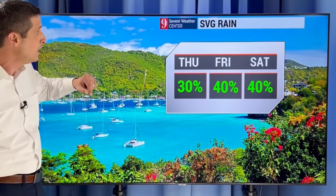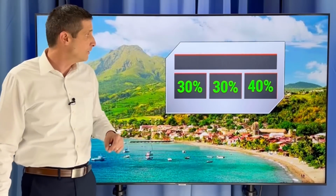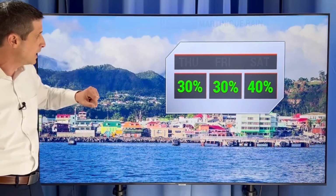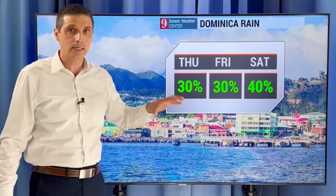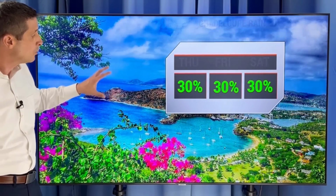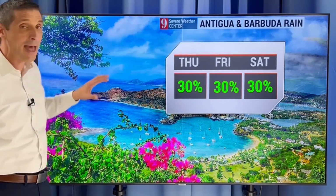Rain chance will be picking up, just depends on how far north some of the rain gets. 40% chance tomorrow and Saturday, St. Vincent and the Grenadines. We get back toward Martinique. Rain chance 30 to 40% the next 2 days. 30 to 40% chance in Dominica. Some scattered clouds around. 30 to 40% chance in Guadeloupe. Rain chance stays isolated. This would be passing variety.